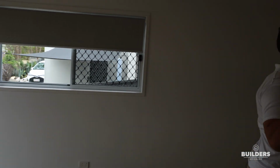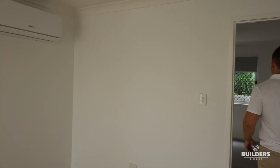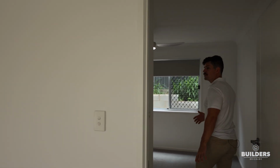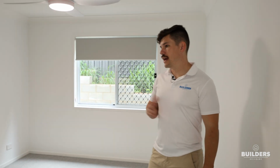So coming in, obviously 2 fans, air conditioner. So that's all set up. Carpet in the bedrooms. We had one of our viewers mention, hey, why don't you mention the built-in robes? So yes, there is built-in robes. It's just a really sort of solid layout, one that we really love for investment properties and for people just getting into the property market themselves for the first time.